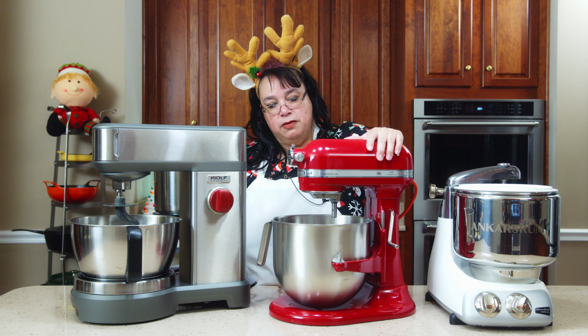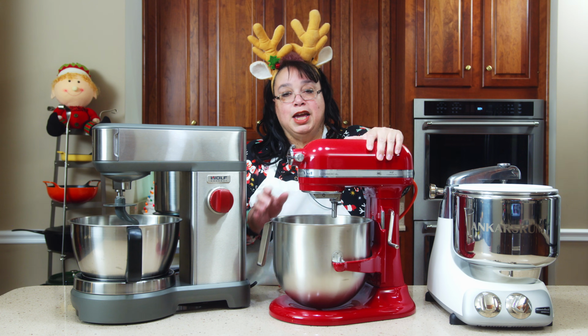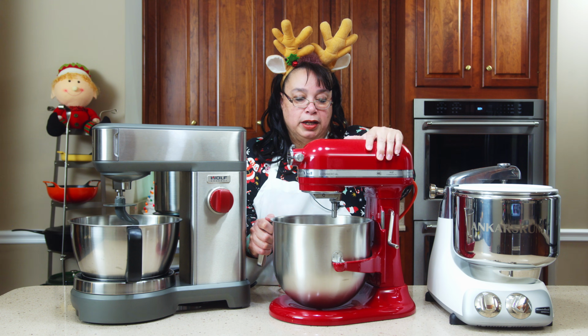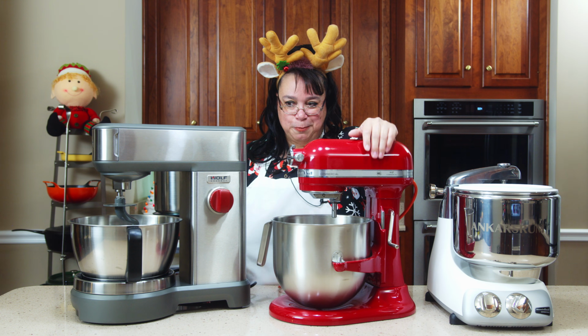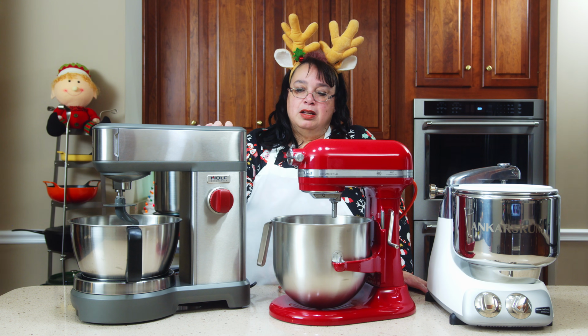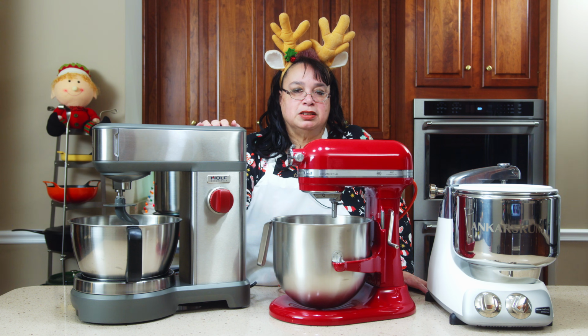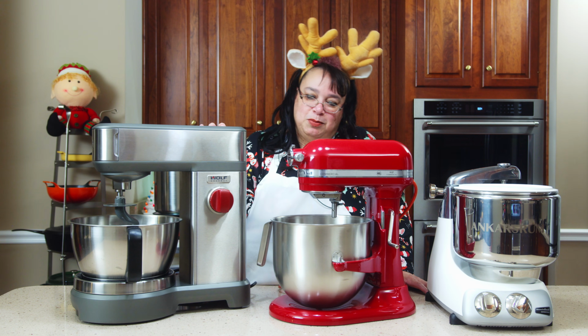It's NSF, and it is 8 quarts, and it has a huge bowl on it. This mixer here runs about $800. This mixer here is at the top of my line in my luxe category, my luxurious stand mixer category.